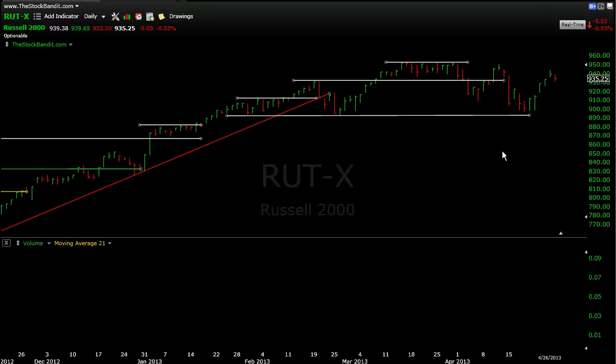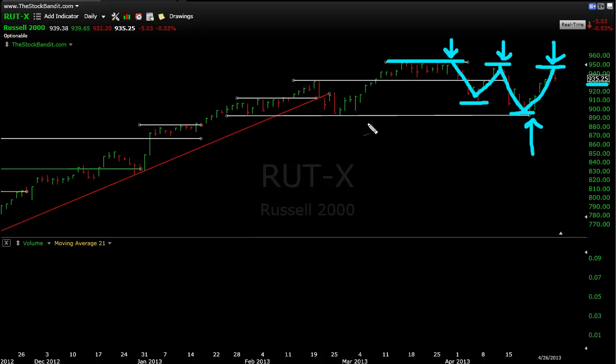For the Russell 2000, this index continues to show some signs of deterioration. It's pretty subtle, even though we've seen a couple of decent little pullbacks. They've both been met with pretty good rebounds as well. What that's given us is this high back here at 954. We created a lower high at 951, and then last week we created a second lower high at 944. We've also got a short-term lower low already in place. We've got room from this current 935 area all the way down to 894, the key support that's been in place for much of this calendar year. So we've got plenty of breathing room.